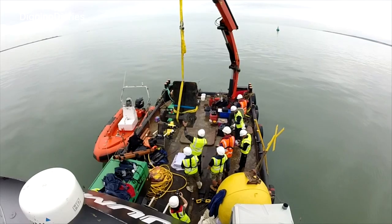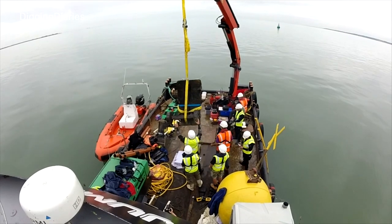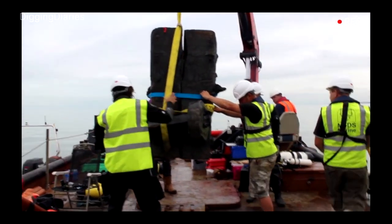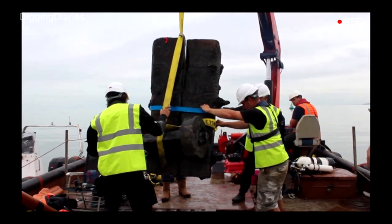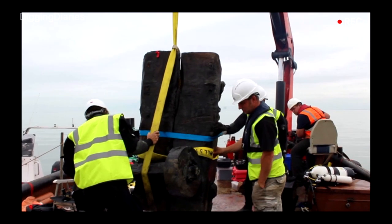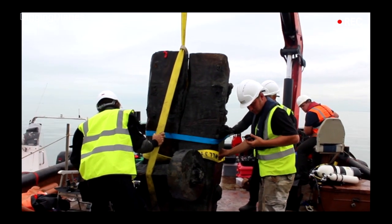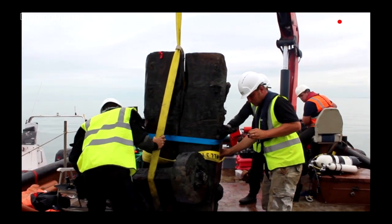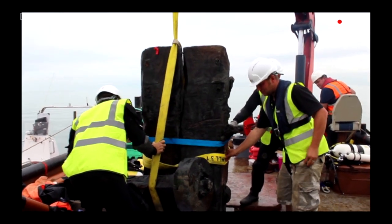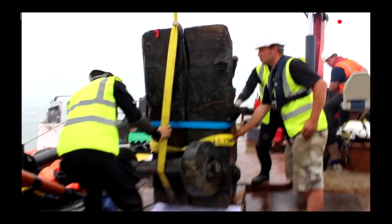17 of its cannons were being prepared for a gun salute in 1665 before the vessel was to set sail for the Second Anglo-Dutch War. During this process, the 37-metre long ship suddenly exploded, killing more than 300 of her crew. This crucial item from the wreck may just provide the clue of why this happened.